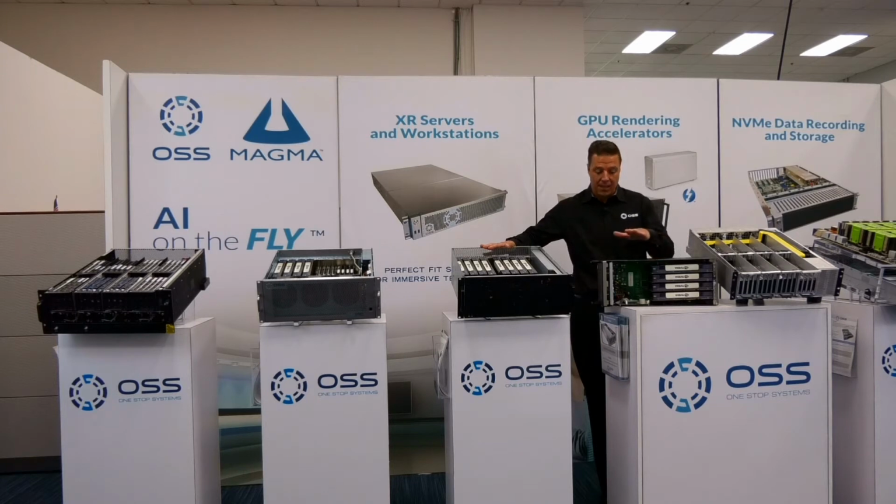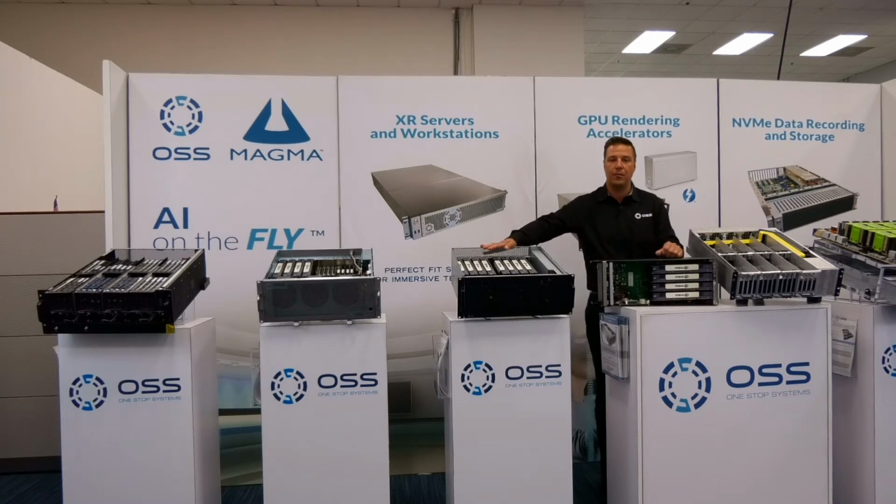So this is a Gen 3 or a Gen 4 JBOG. It can support Gen 3 or Gen 4 GPUs. It's got up to 6 by 16 slots in the system, and again, can cable to an upstream server over PCI Express, again, full Gen 3 or full Gen 4 bandwidth. So for ruggedized applications, this is very good for some type of transportable where you need that high performance on the edge.